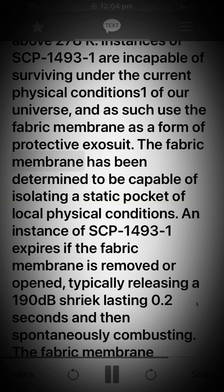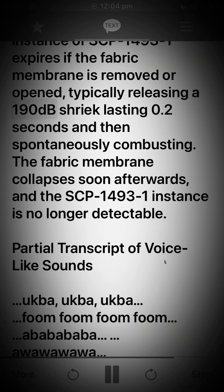The fabric membrane has been determined to be capable of isolating a static pocket of local physical conditions. An instance of SCP-1493-1 expires if the fabric membrane is removed or opened, typically releasing a 190 dB shriek lasting 0.2 seconds and then spontaneously combusting. The fabric membrane collapses soon afterwards, and the SCP-1493-1 instance is no longer detectable.